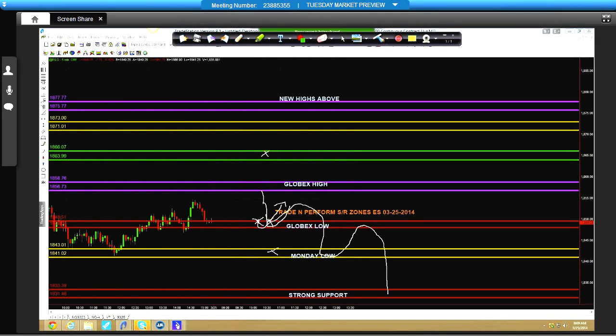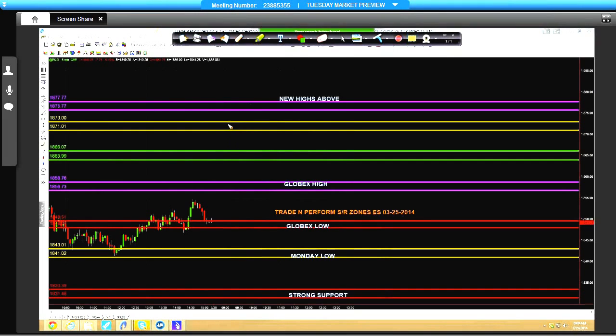Again, at Monday's low, I would have the majority of this trap taken care of. If I'm short from here, I'll have everything gone by this point. This will be in excess of a 20-point rotation lower. It would be a huge payday, obviously, and I usually don't talk much about that.